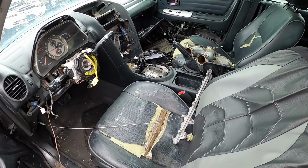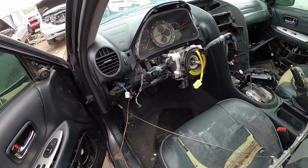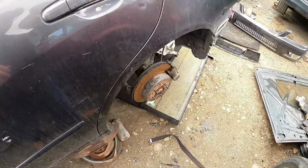I'm telling you, I think that these cars are so cool. Like, I love the gauge cluster on these. I think these are just awesome. It's just really hard to find them in good shape anymore.